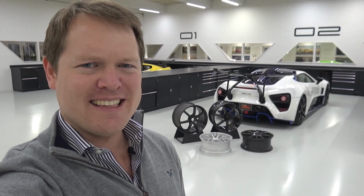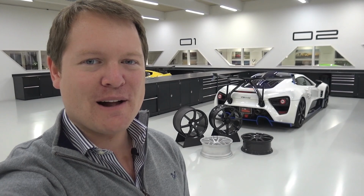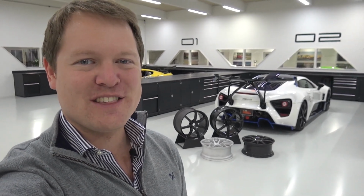Now, as it goes through the assembly process, I'm going to be able to share some of that with you, to go behind the scenes, an exclusive opportunity to see my own hypercar coming together. Words I didn't quite think would ever come out of my mouth, but here we are in Denmark with Zenvo. This is just the beginning.